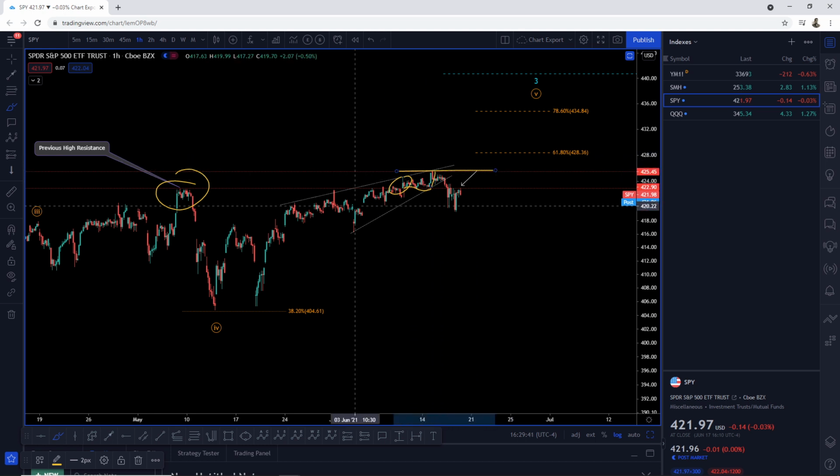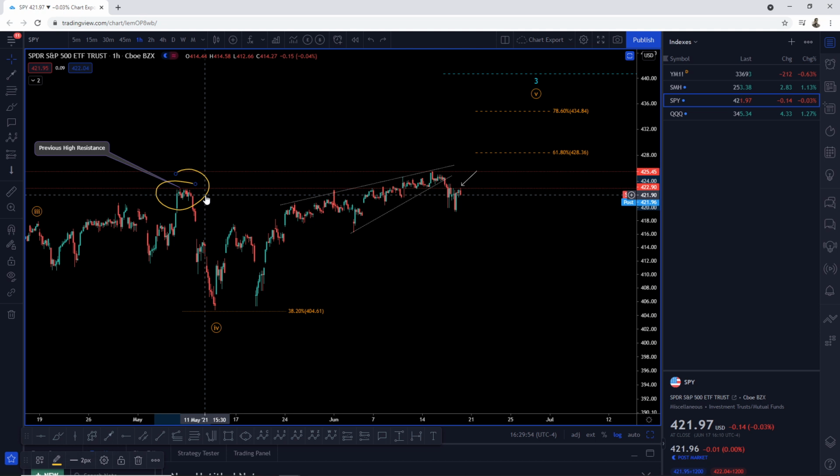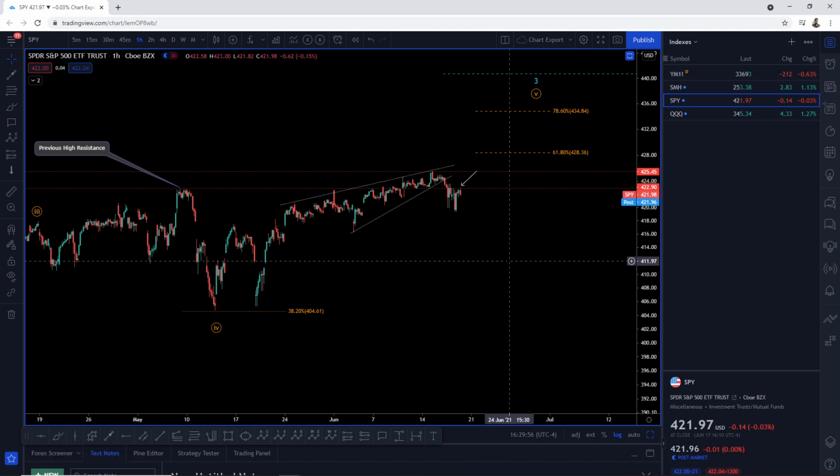We're now establishing that new high at 425.45, and now we failed to hold it. We failed to hold this previous high here, and now it's acting as resistance. That's something to keep in mind and really keep note of: that level there at 422.90.